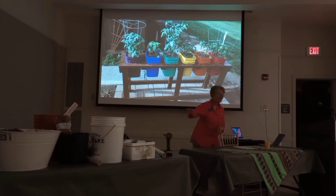Okay, so I brought buckets. One could dress up the buckets with spray paint, build something and put the buckets in, and it would not be an eyesore, right? Could be attractive.